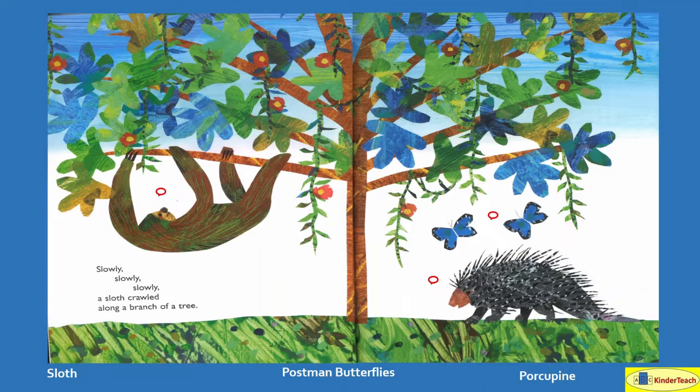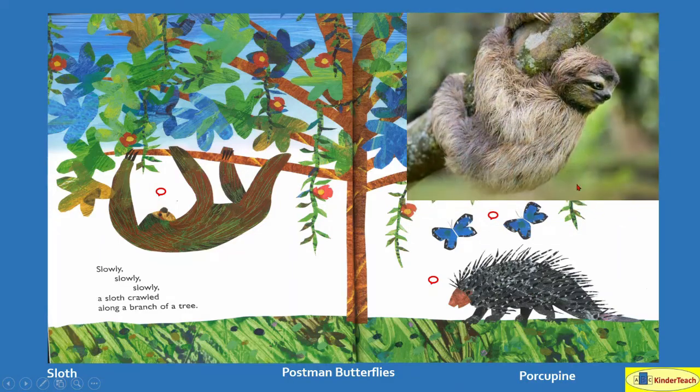Slowly, slowly, slowly, a sloth crawled along a branch of a tree. And that's supposed to be a sloth. These two things are postman butterflies, and that is a porcupine. And so that's what a real sloth looks like. It doesn't even look like a real animal, does it? But that's just the way they look. That's a sloth.